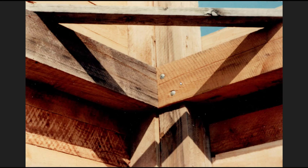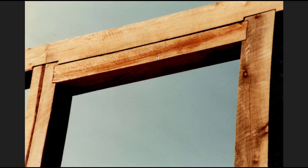And here's an example of the corner coming together. Each one of these whalers had to be notched out on each side so that they could all interlock. And these are 6x6s that are interlocked as well. Everything's being held together. This is a super strong building. And again, a close-up of some of the notching of some of the boards.